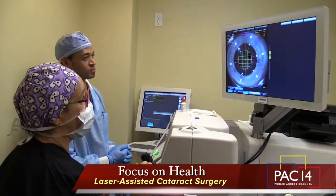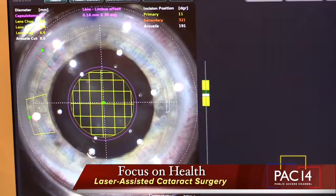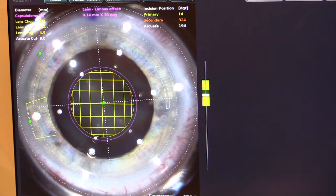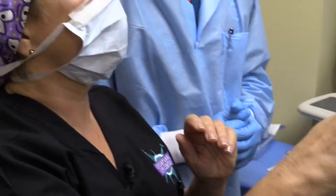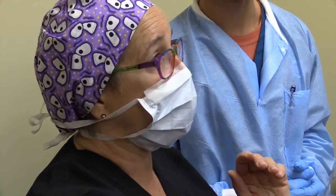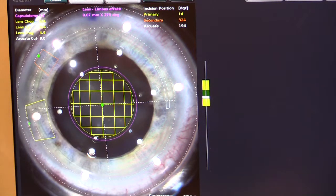The laser is now engaged. From now I'm going to adjust all our patterns that we have here. What I'm doing now is adjusting for that little bit of twisting her eye has when she lays down. We're then going to go over and center what is called the white to white, and I'm making sure that this is all accurately centered to get the best possible centration for our multifocal lens. We're going to be bringing our incision sites out a little bit, so I make sure they're not anterior.